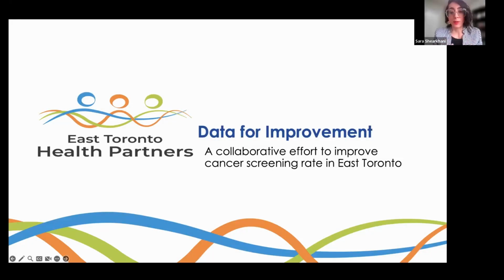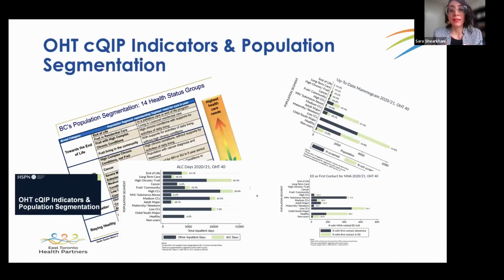Basically, what I'm going to talk about is how we use the package that Walter and his team at HSPN sent to us to bring people together, and how to use the data and present the data in a way that is useful to set priorities and then co-design interventions.